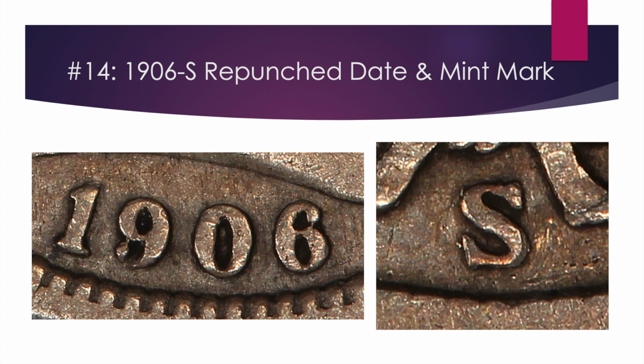Number 14 is the 1906S Repunched Date and Repunched Mint Mark, another one that's kind of difficult to see, but you can get some trace elements of it in the 0 here, as well as in the S. You can see a bit of the protrusion up here at the top of the S, this one being worth about $20 in Fine 12, $55 in Extra Fine 40, up to $300 in mint state. And there's lots of different versions of the repunching. Often it'll be a little more clear than the pictures that I have for you here, but this one was a certified one that I did find, so there's definitely a lot of them out there.